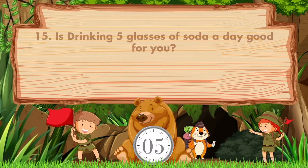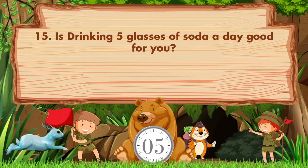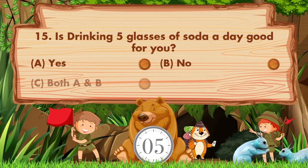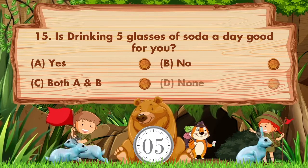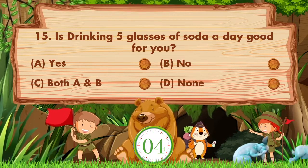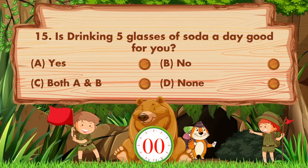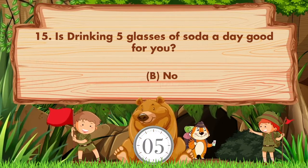Is drinking 5 glasses of soda a day good for you? Option is A, yes. B, no. C, both A and B. D, none. Answer is option B, no.